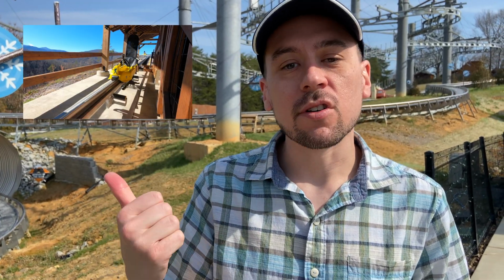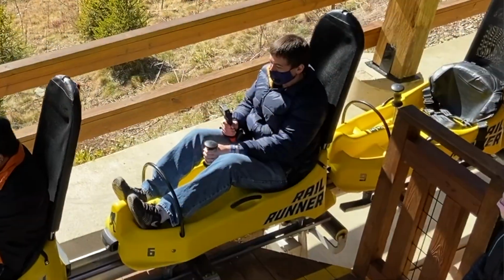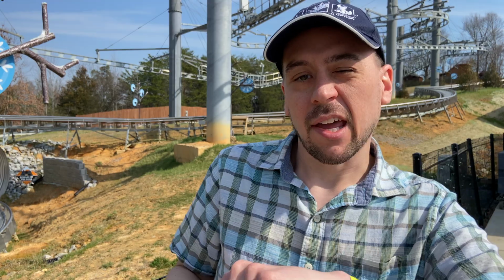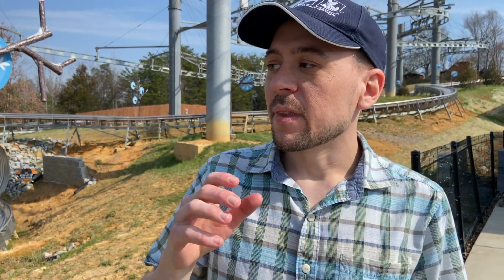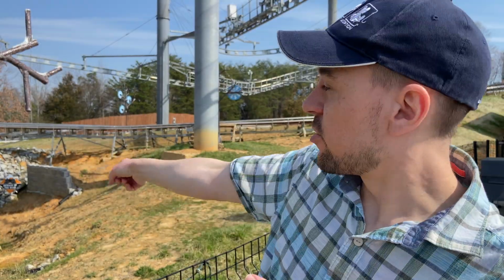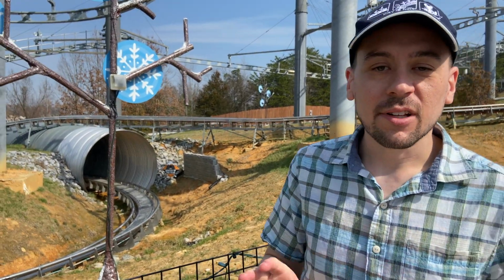It was very similar to that, which on the mountain coaster, the single rail one in Anakeesta, you actually had more of a joystick. I liked this better, although I had to get my hand more in a good position so I didn't feel so awkward. But it was a ton of fun. You could go so fast. There was a hill, there was a tunnel, which you can see right over there. There's the tunnel. But yeah, just thrilling, exhilarating.